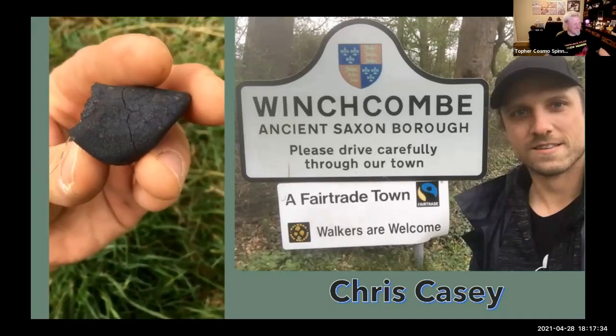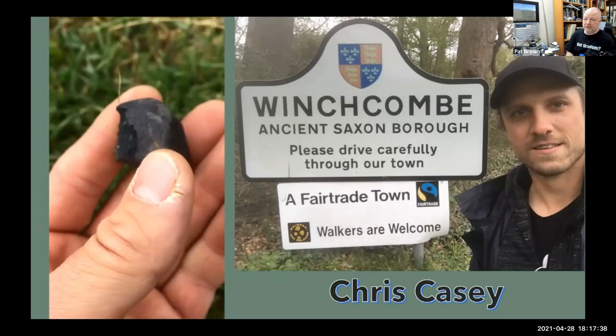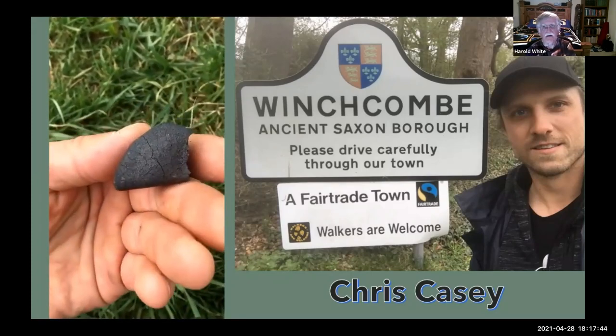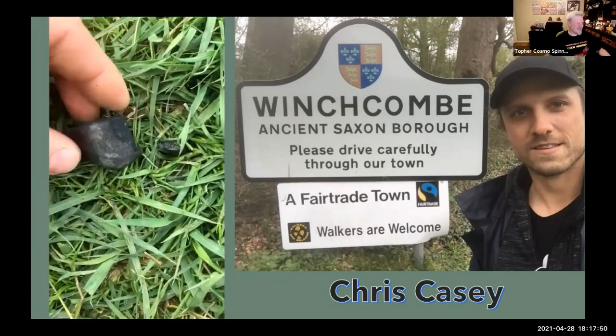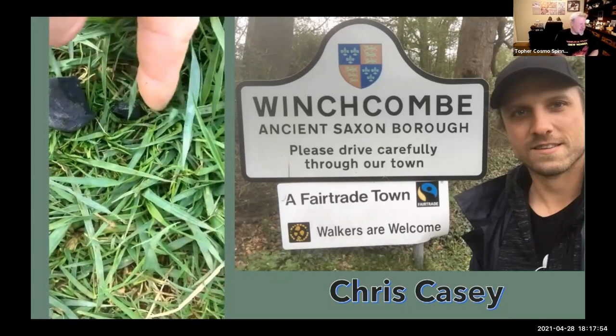Ooh. Man, that is such a nice one. Oh, yeah, that's beautiful. Incredible. Second Winchcombe meteorite find.